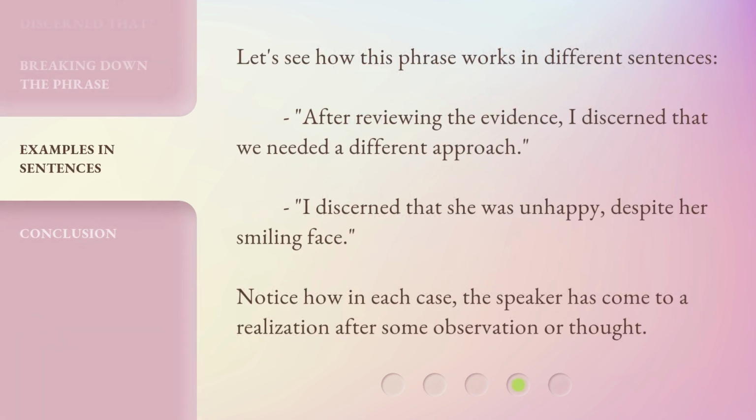Let's see how this phrase works in different sentences. "After reviewing the evidence, I discerned that we needed a different approach." "I discerned that she was unhappy, despite her smiling face." Notice how in each case, the speaker has come to a realization after some observation or thought.